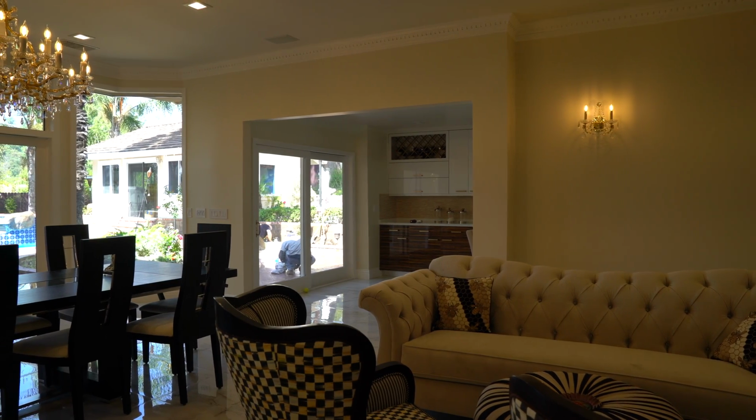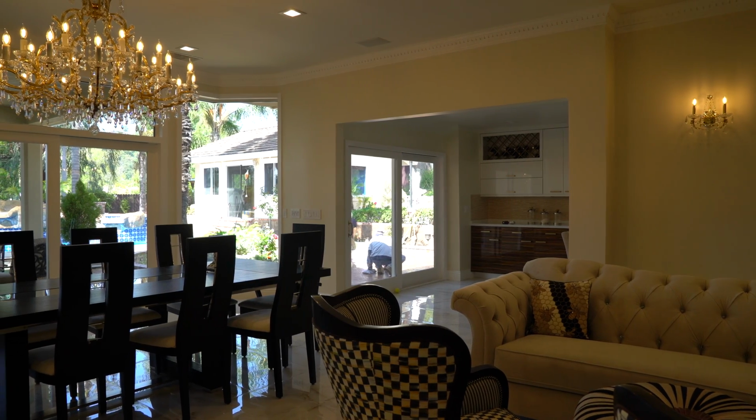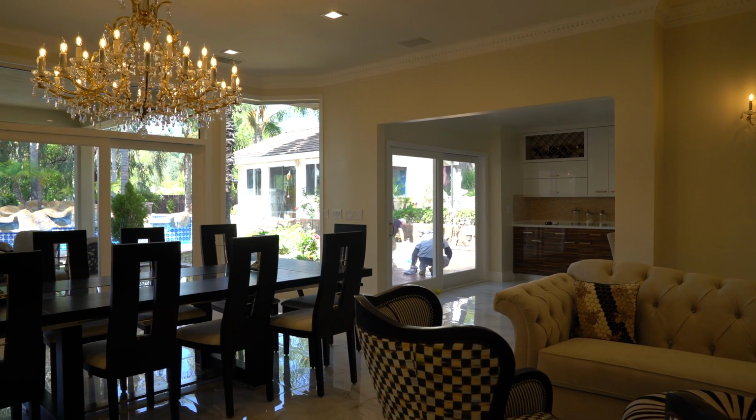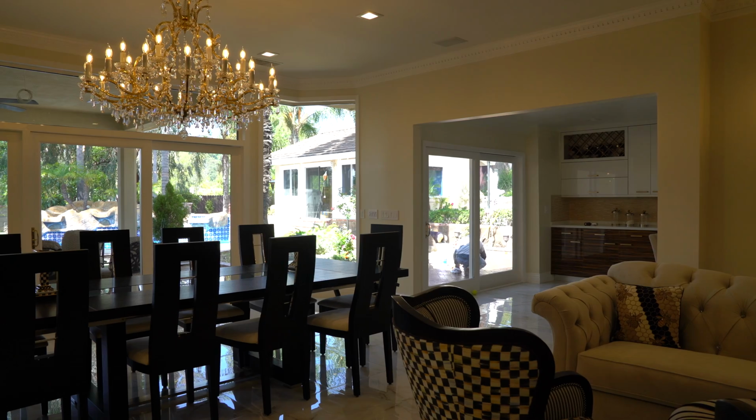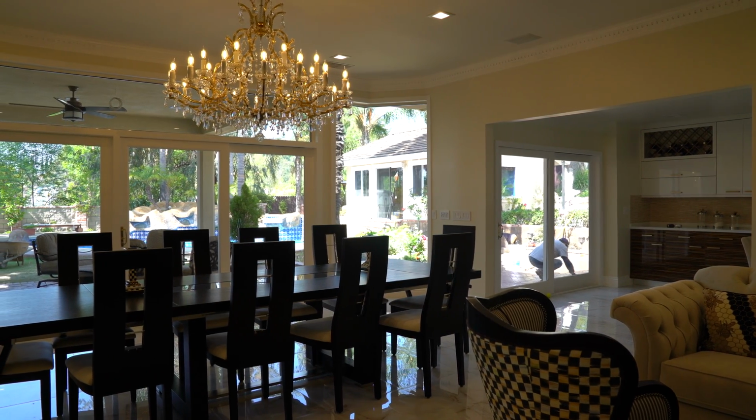Hi everyone, today we're here in Glendale, California. As you can see behind me, we're actually in the living room. We have this beautiful large window. We are going to be working on the living room, the dining room, and even the master bedroom. We're going to do something very unique and different today. This is one of our in-home visits that we get to do.